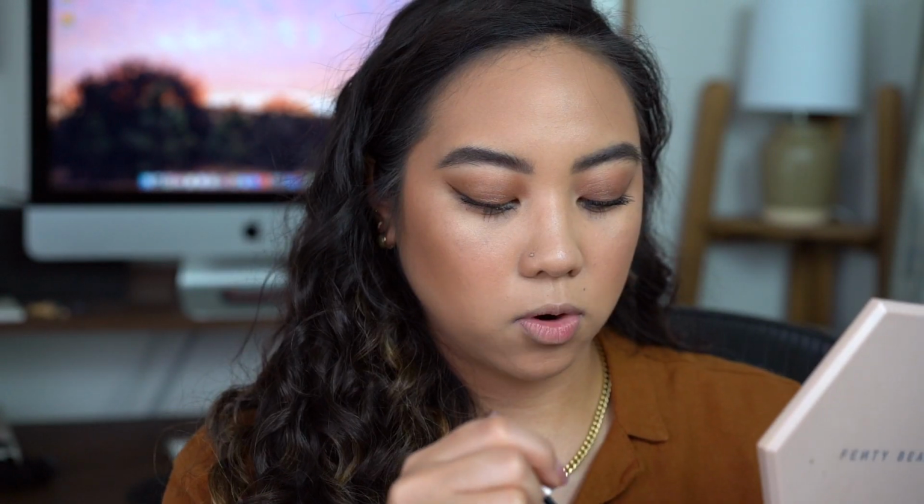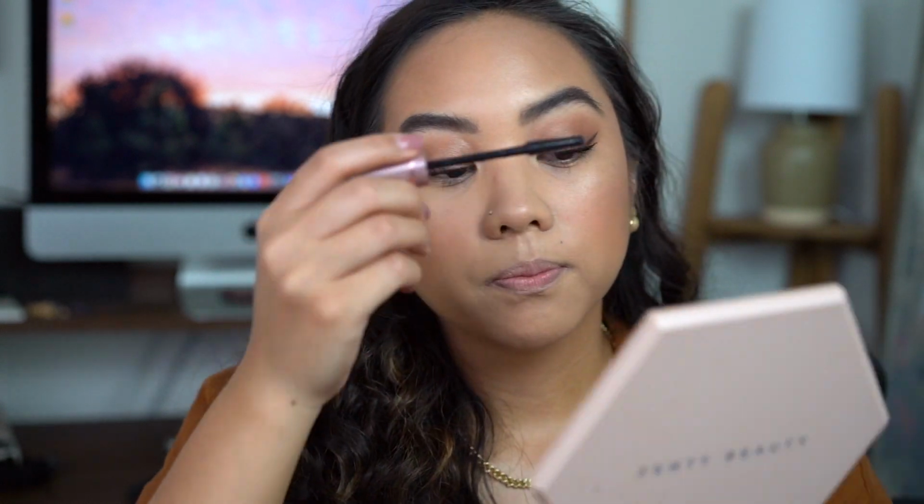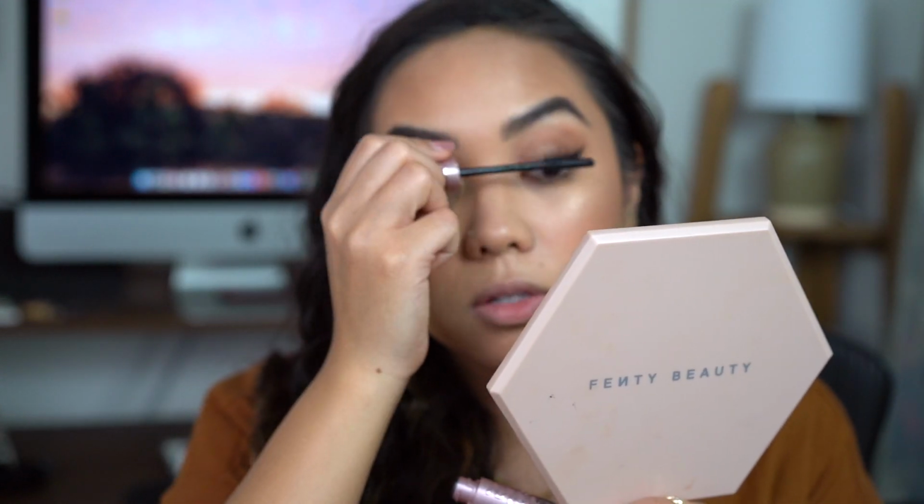Let me add a little bit more, just a touch on both sides, mainly to the ends. Oh yeah, that looks really, really good. With the second coat, my lashes look longer and more voluminous. I like it. I think that the lashes look really good. I feel like my lashes are really popping and you can definitely see it from afar.